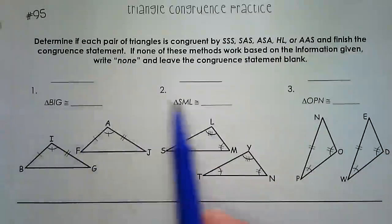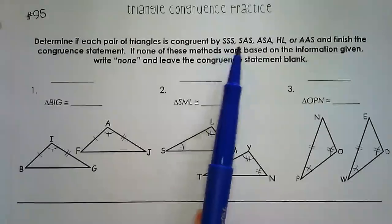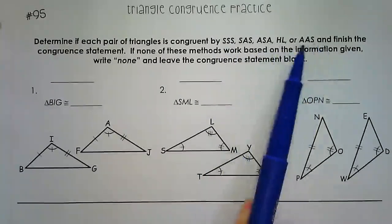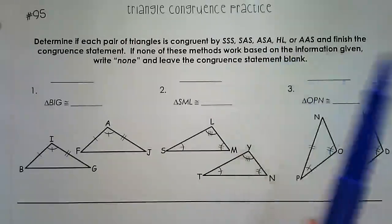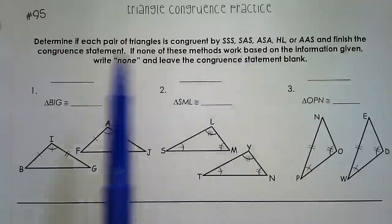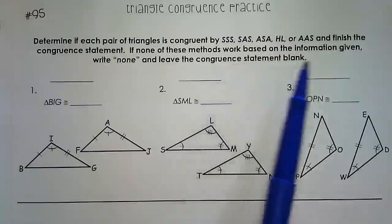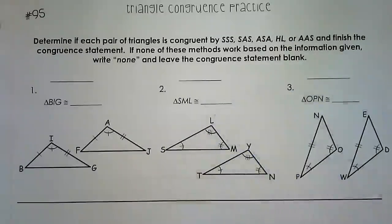We have to determine if each pair of triangles is congruent by side, side, side, side, angle, side, angle, side, angle, HL, or angle, angle, side. Because remember, there's 5 ways that we can prove triangles are congruent. And then, if they are, we're going to finish the congruence statement. If none of those methods work, then we write none, and we're going to leave the congruence statement blank because it's not going to be congruent.